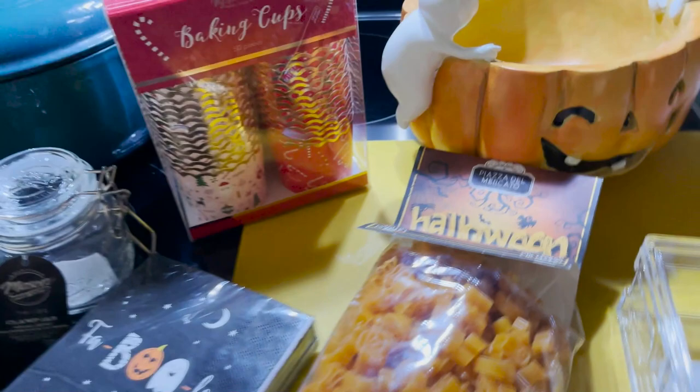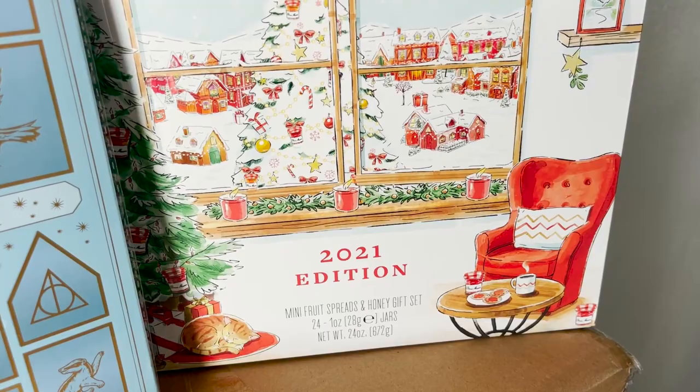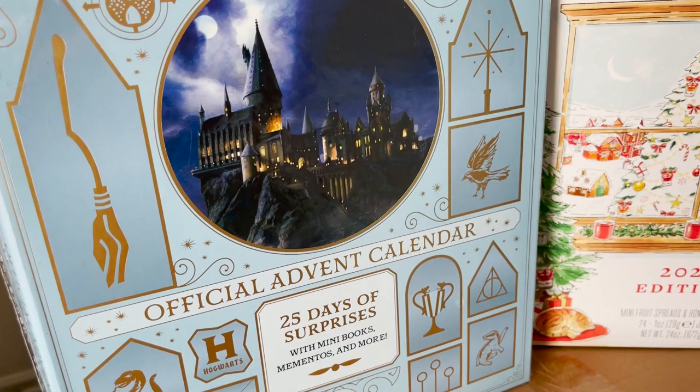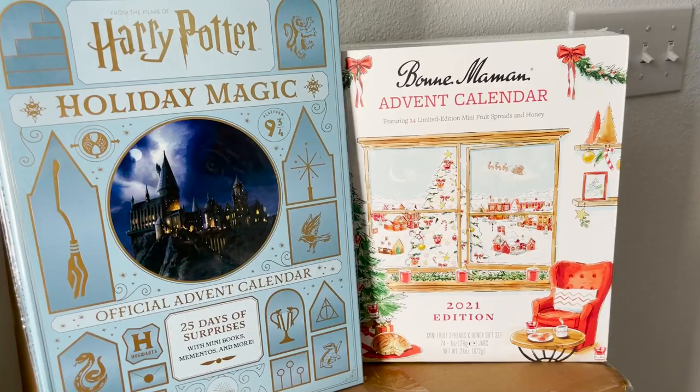And we got one Christmas thing. So great, great progress. I got a Harry Potter advent calendar and a Bonne Maman advent calendar. So this has mini fruit spreads and honey in it. And this one just has like a bunch of different Harry Potter related mementos in it. So let me know if y'all are interested in me opening these. And if you are, do you want me to do it now so you have an idea of what's in them? Or would you rather me do it closer to the holidays?